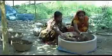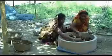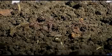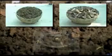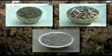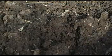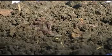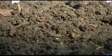This process can be carried out just about anywhere. Earthworms can eat cow dung, vegetation and soil, and their droppings become compost. In their search for food, earthworms make tunnels in the soil. This helps water soak more easily into the soil.